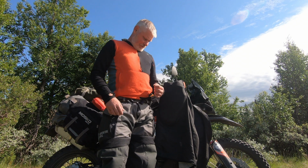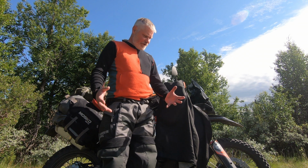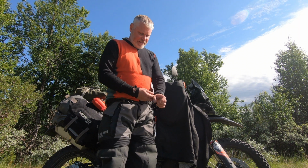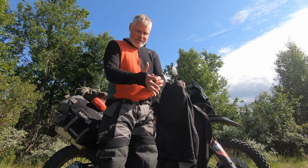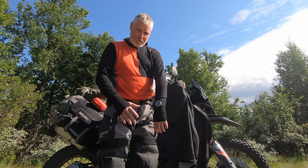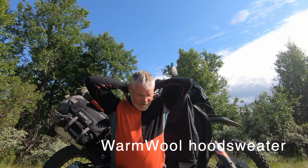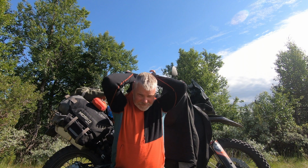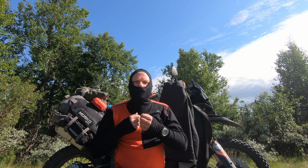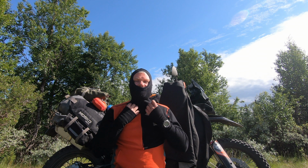So I took my base layer. It's Aclima. A very nice Aclima base layer shirt. You see it has thumb grip, or so to speak, an opening for the watch. And if you look at the collar, you can either make it like a hood, like this, with this net, so you can breathe without getting condensed within the hood.